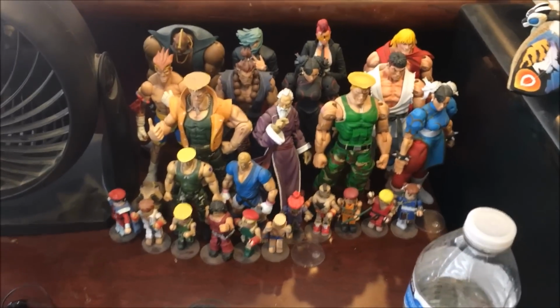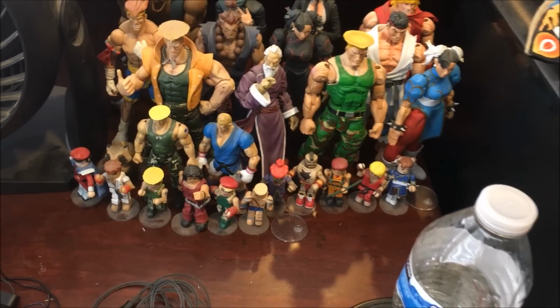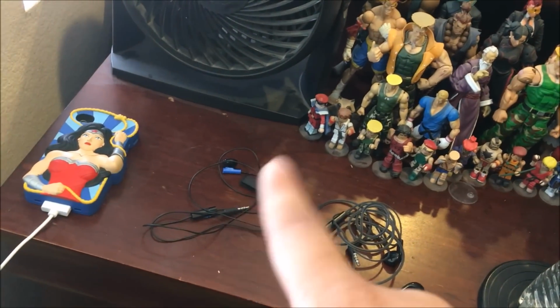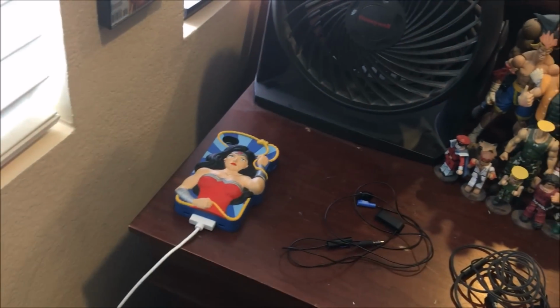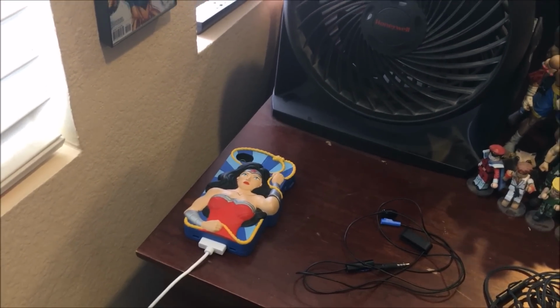And you got my NECA, Soda Street Fighter figures with Jazzwares and Minimates. So yeah, water bottle with the coaster, my earphones, mic for the PS4, a fan. Sorry for the dustiness too, and this old iPhone 4. I'm recording using an iPhone 6s Plus, so that's cool.